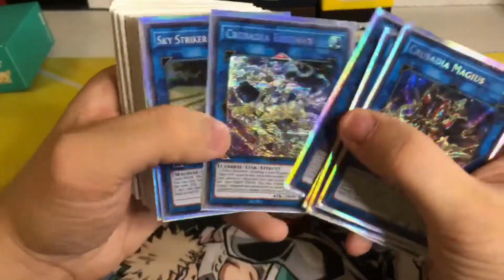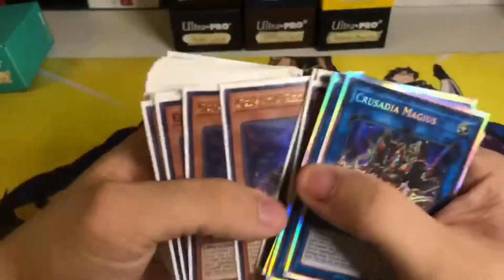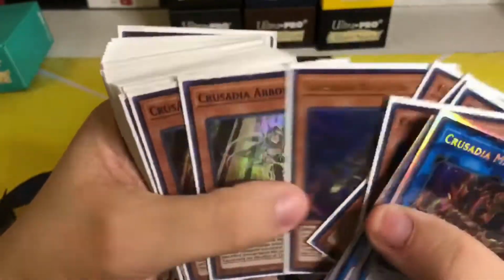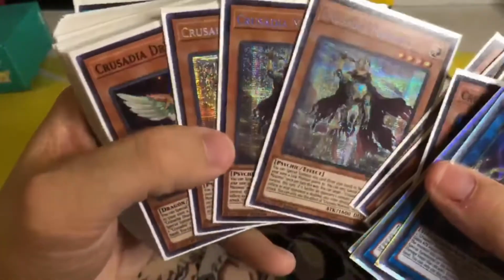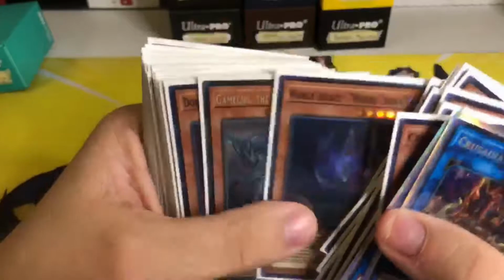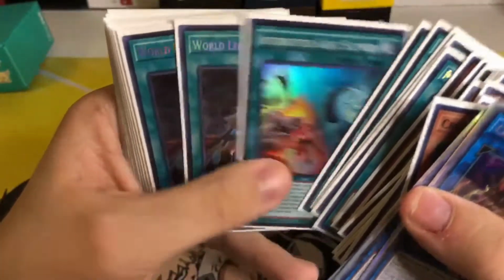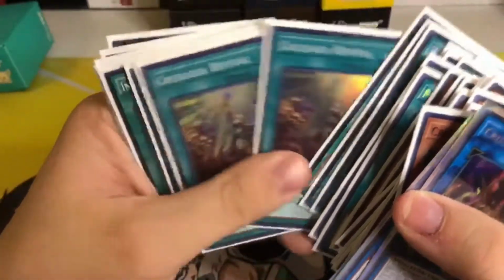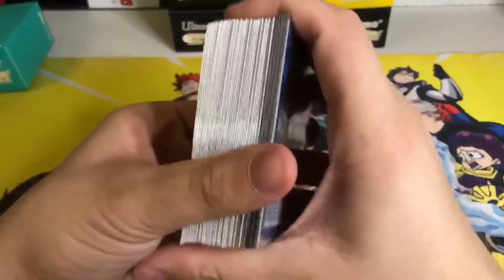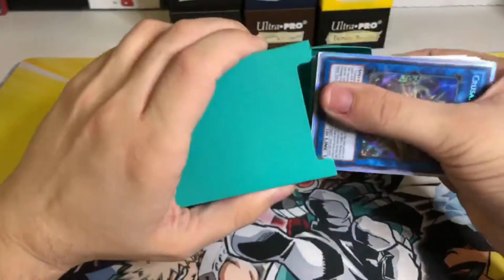My Crusade deck, another top views deck here. Just really hollowed out. I'm really glad they decided to release Leonis in Super Rare. And then the other ones, the Prismatic Secret Rare, all hollowed out. Well, all that could be hollowed out, or at least what I have. I don't know if Jester Confit comes. I think it does. But I don't know, Crusade is definitely a very beautiful deck, especially with the hollow upgrades, and definitely super fun if you get it off.